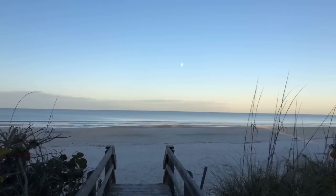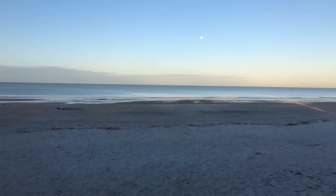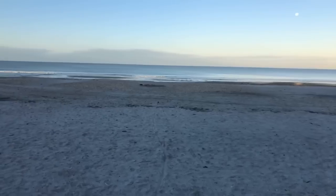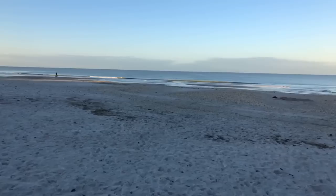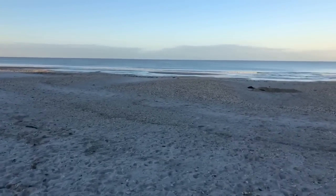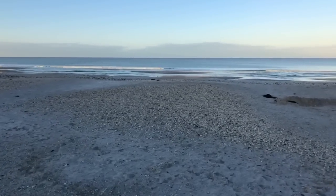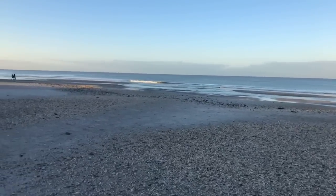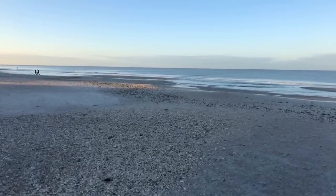We are at low tide. Low tide right now. What is waiting for us out here this morning? Probably a little lower than usual, with the moon being nearly full.